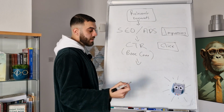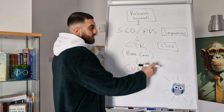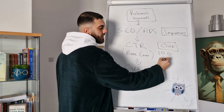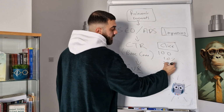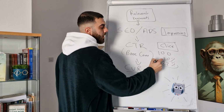Now, after you get the click, it's all about your conversion rate, because this is the amount of people that actually buy per 100 clicks. So if you have 100 clicks, and then 10 people buy, you have a 10% conversion rate. If 100 people clicked on your book from your relevant keyword, and then because it's so relevant, 22 people bought, then you have a 22% conversion rate. It's the people that you convert after the click.